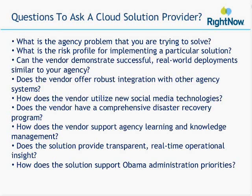How does the solution support the Obama administration priorities? We've already discussed the 25-point plan and the cloud-first policy, but it's important to understand how these initiatives will shape the federal IT agenda going forward. You should ensure that vendor solutions address and are in appropriate alignment with the reform initiatives. Questions like, does the cloud-based solution offer multi-tenancy, and what is the approach used to achieve operational and cost efficiencies in the multi-tenant environment? Is your solution available in the government-wide marketplace? What is the process for acquiring the solution? And does it deliver acquisition efficiencies?